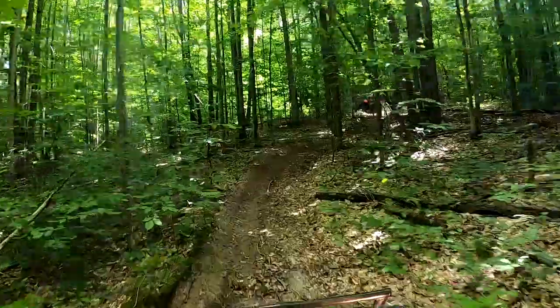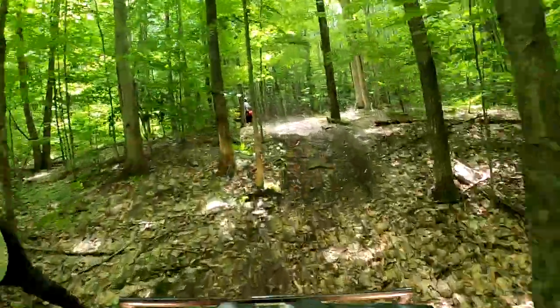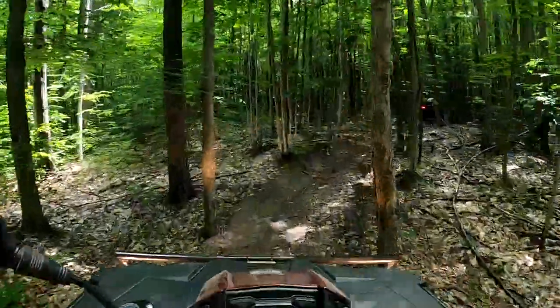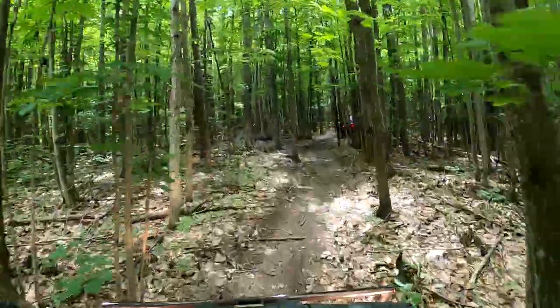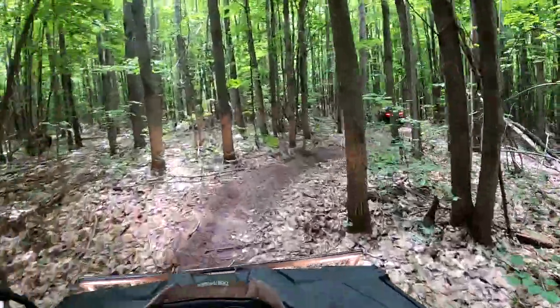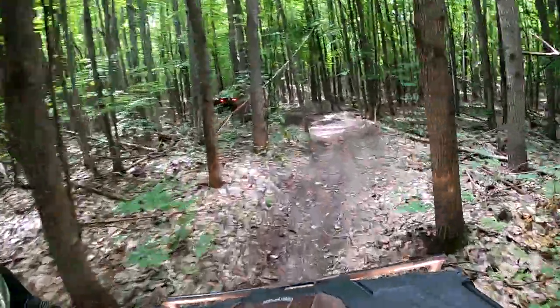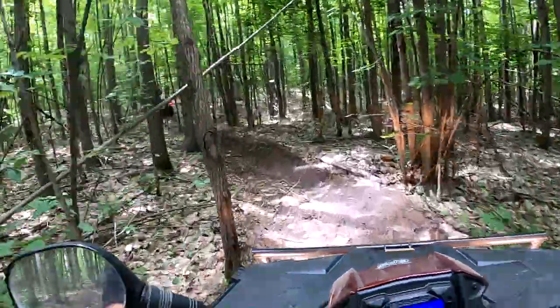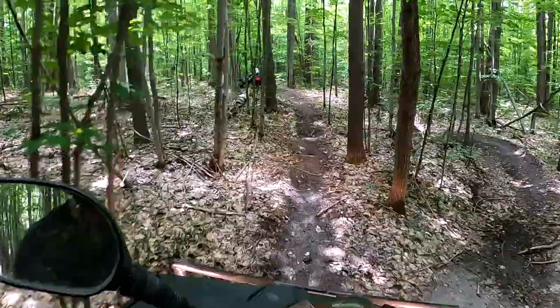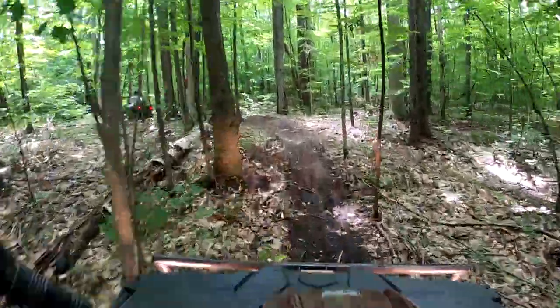This has been a phenomenal ride. You can see, if you're watching the video, how tight it gets here. You know, we're out there, the machine I'm on is 48 inches wide. I'm pretty used to riding this size trail. But again, it gets pretty tight.